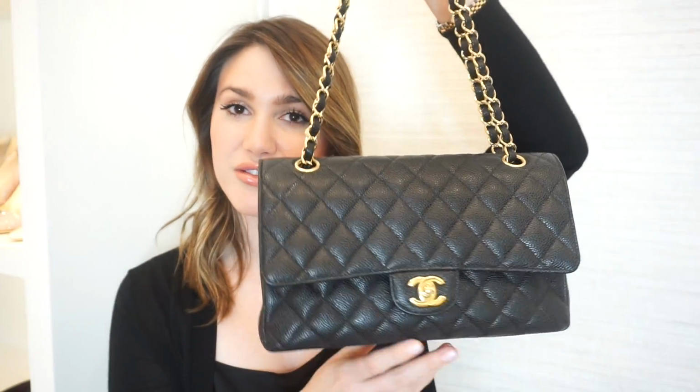Okay, so let's go ahead and get started. My first ever Chanel bag is the Chanel Classic Flap handbag in the classic size. So this is just the classic handbag. This was my first ever Chanel bag. It is in the black caviar leather, gold hardware, very classic, very simple. It has the double flap, so you can see that.